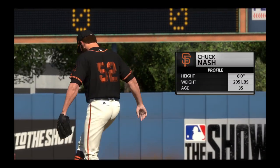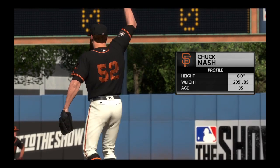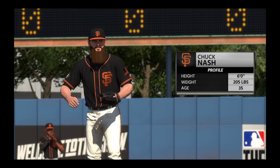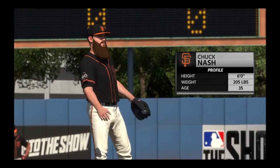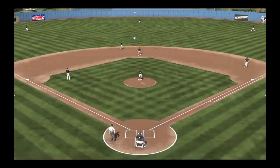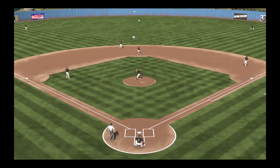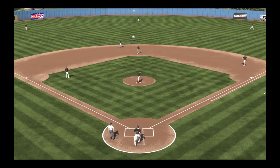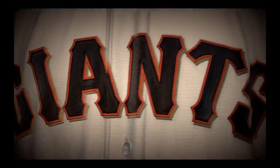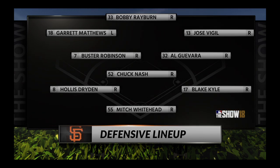Chuck Nash, the right-hander from the state of Wisconsin, is on the mound here. Dan Plesac, what do you got? Hey, we're getting a look at a real competitive pitcher here. Career ERA in the low threes, and that's not an easy thing to do in the day and age of small ballparks and guys swinging for the fences. Rock solid pitcher, does a lot of things well, and it'll be fun to watch him work in this one.